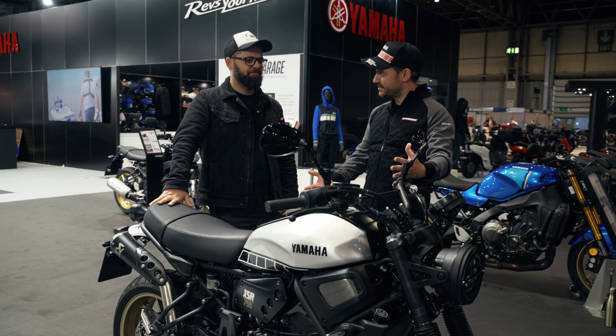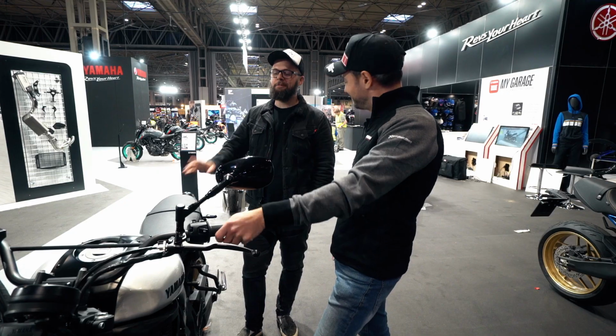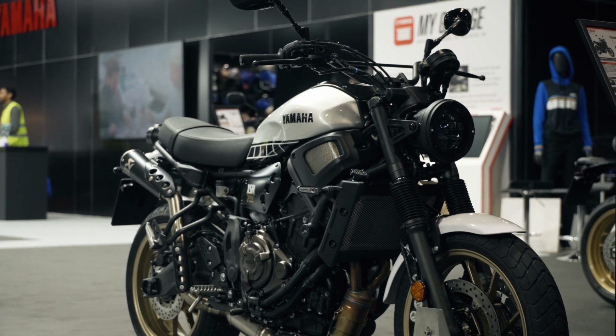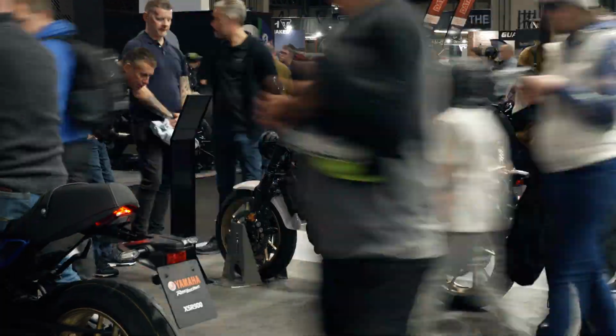XSR 700 Legacy, Rob, what do you think? I really like the finish on this one actually. I mean, there's been some nice finishes over the years for this XSR lineup, but this looks proper good. I really like this brushed metal.